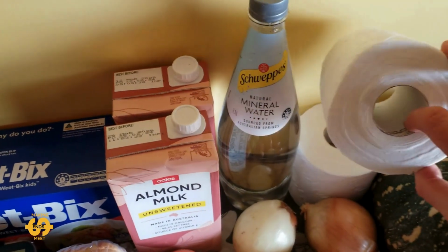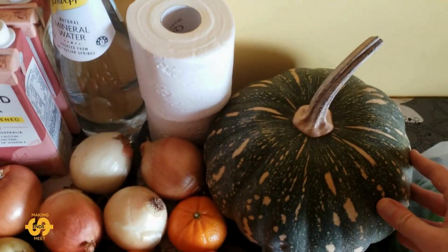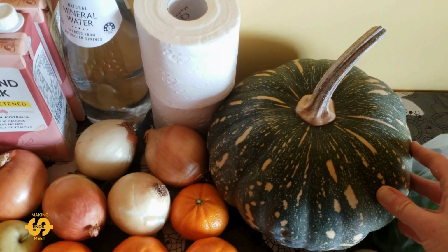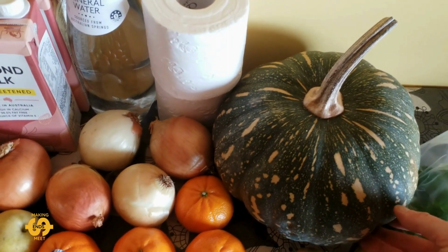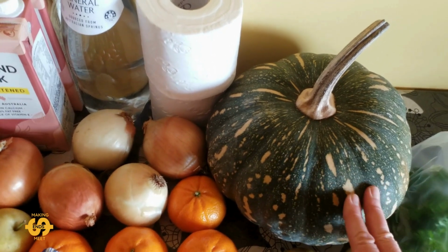There was also a couple of rolls of toilet paper, always handy to get. And I did also get another whole pumpkin this week. Pumpkin is definitely still in season here in Queensland. So that's why you've seen probably a fair bit of pumpkin in my recent food pantry hauls.